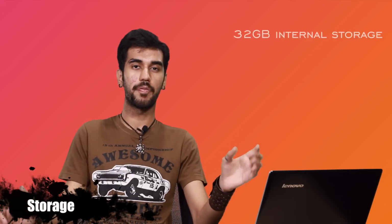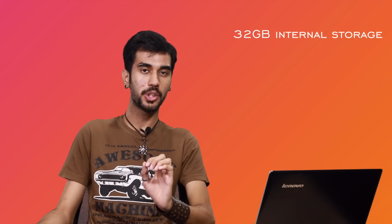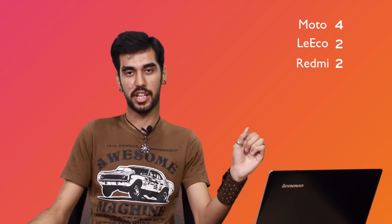Lastly, we'll talk about the storage and battery on these three smartphones. And storage first, all these three devices ship with 32 gigs of storage on board. However, Moto G4 Plus and Xiaomi Redmi Note 3 give you the option to add in an SD card, which the LeEco Le1S does not. Coming to battery now, Moto G4 Plus and LeEco Le1S have 3000 mAh of battery, but Xiaomi Redmi Note 3 has a bigger 4050 mAh cell, and all these three phones come with fast charging.